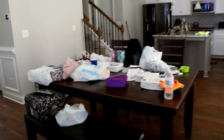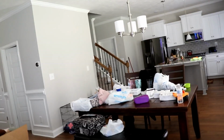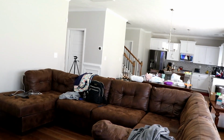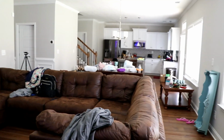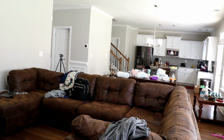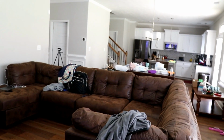But yeah, I do want to take care of this, which would be the dining eating area and the living room area today. So that is what we're going to be focusing on. I'm going to stop rambling so that I can get it going. Guys, I love the windows and the natural lighting. Yes, give me natural light any day.